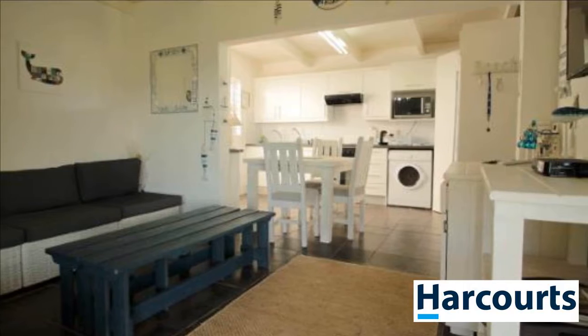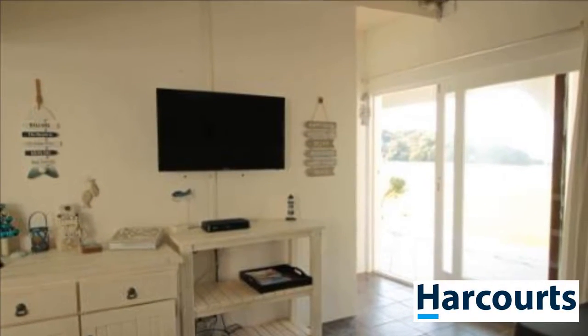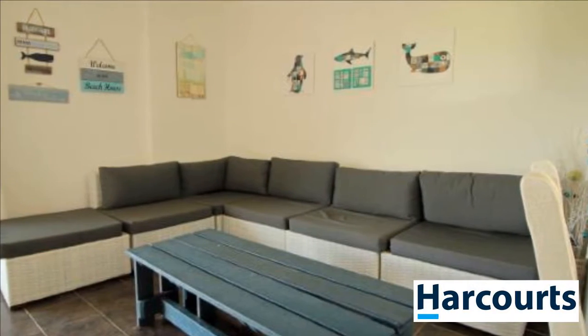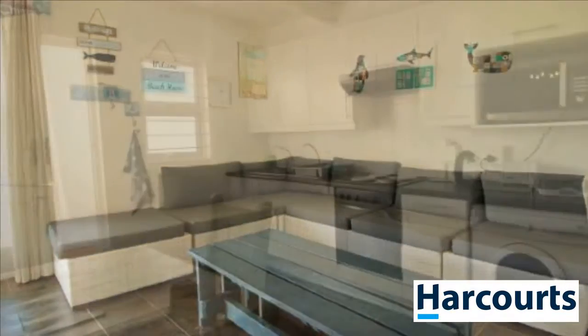The bedrooms have tiled floors and built-in cupboards, with wooden windows. Special features include uninterrupted sea views and a spacious patio. The property is also close to the beach and a local shop and restaurant.